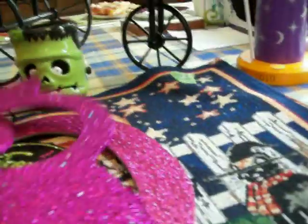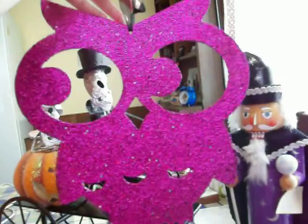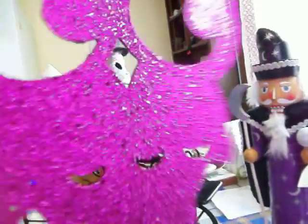And then these, maybe some of you who shop at the Dollar Tree will recognize this purple sparkly owl. Yeah, I remember Dollar Tree having this last year and the year before. So that's really cute because I like owls and I love purple, and there's nothing wrong with it. It doesn't look old, and it doesn't have missing patches of glitter on it or anything.